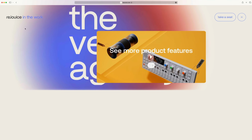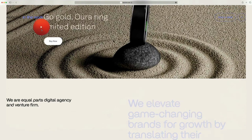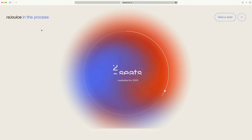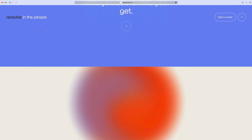Another thing they do is with their navigation, the logo in the top left says Rejoice in the work. And then as you scroll to a different section, it will actually change to Rejoice in the process, Rejoice in the people, which I think is a really unique interaction and looks really cool.